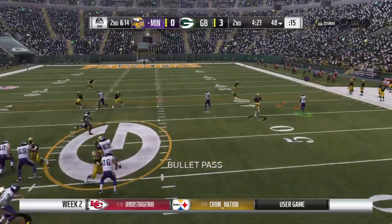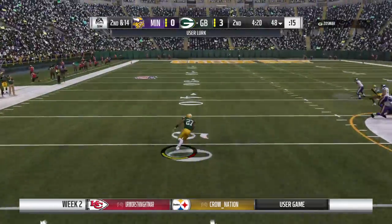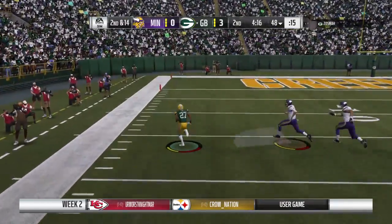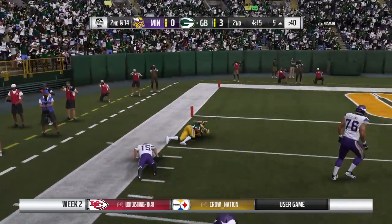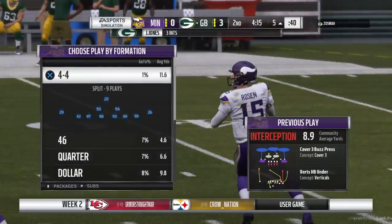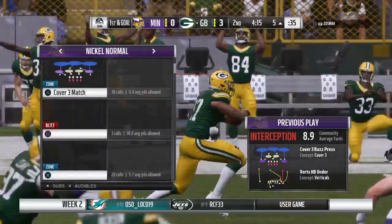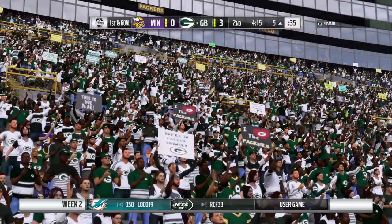From the shotgun, it's Rosen. And for the 3rd time here in this half, it's intercepted. Picked up by Josh Jones. And they will finally get to him, but a great return has set him up 1st and goal at the 5. And that gives him now 3 interceptions in the game.